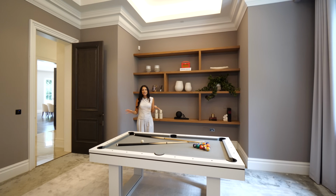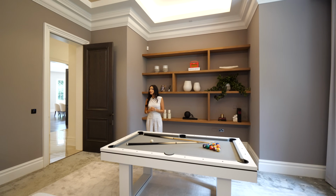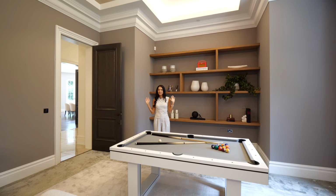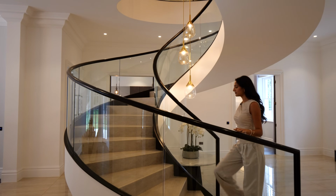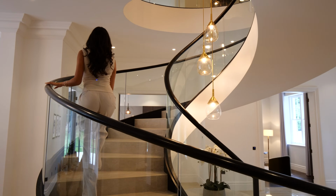I think that's actually us done on the ground floor. So should we head up and check out the first floor? I think so. Let's go.